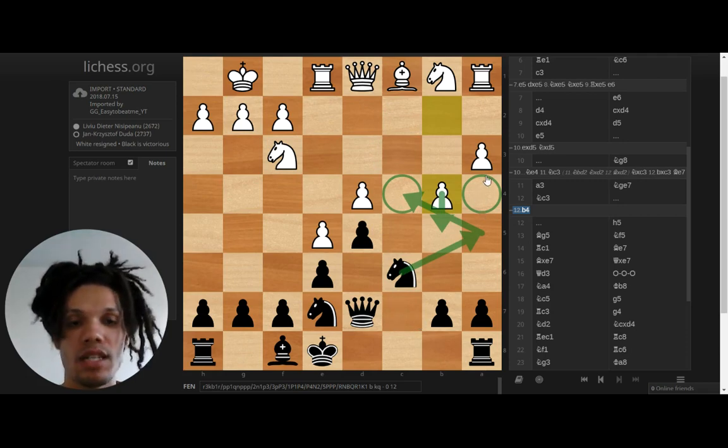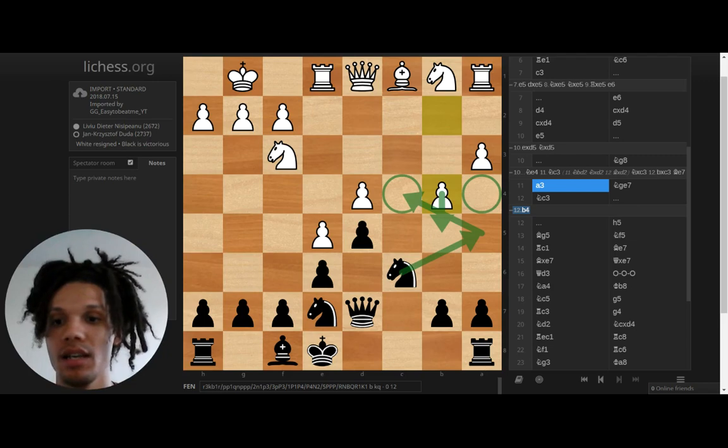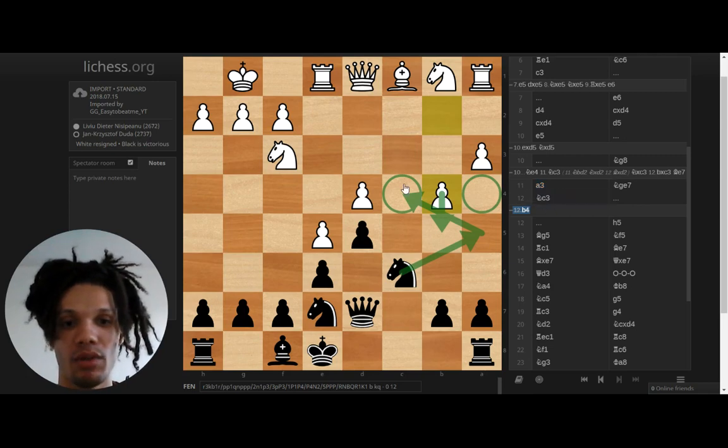So I don't actually understand why a3 was played. Maybe it was a waiting move to sort of see what black would do, see what the strategy was, but I'm not buying it as a plan. I don't think a3 was a good move.